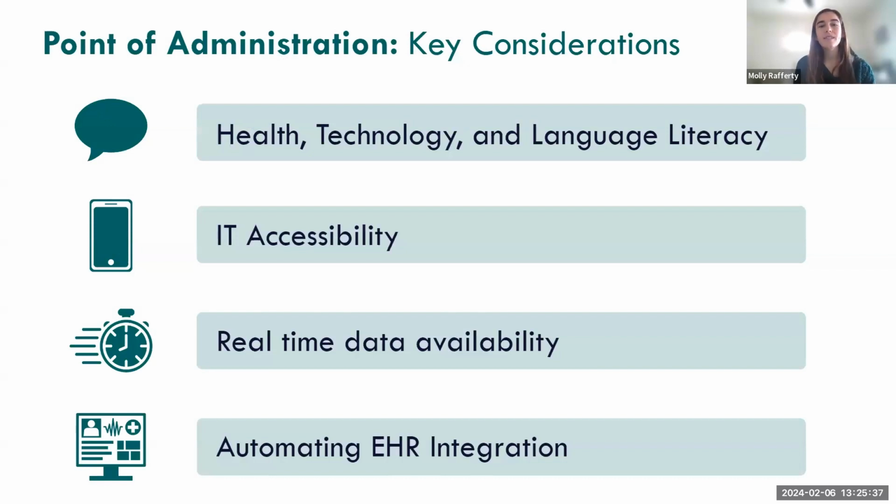So your team should decide which social needs screening workflow makes sense in the context of your organization. When deciding which method your staff should use to collect social needs data, your team should discuss the key considerations listed on this slide. One important point to consider is that patients with low health, technology, or language literacy may be better positioned to complete screenings with the support of health center staff in person or over the phone, so that staff can better translate and explain questions posed.